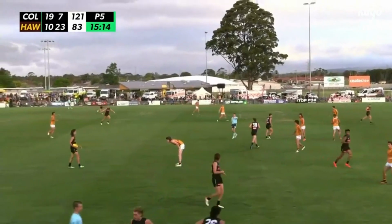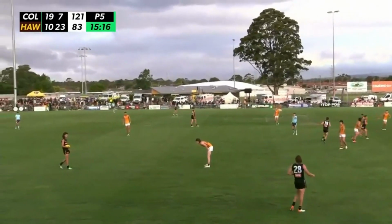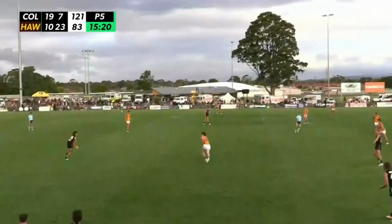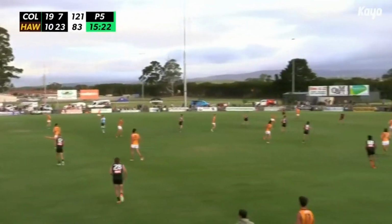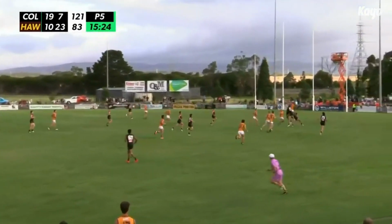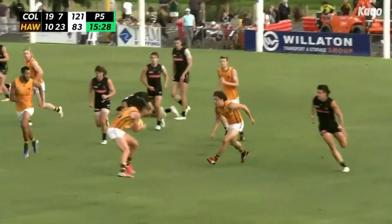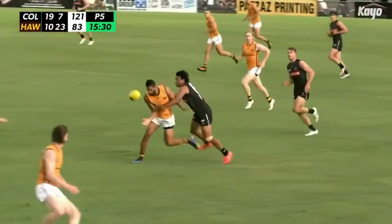Collingwood's earned a free kick across half-back through Poulter. Just a little bit overzealous there, Ned Long. Had a couple of really good moments there, driving his legs through congestion. Just couldn't quite break out to the other side, but that'll come with a bit of experience and a bit of development. Just fly from Thorpe.